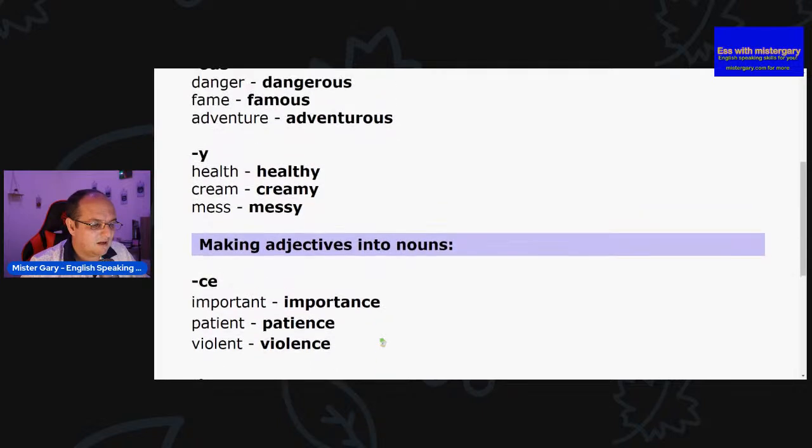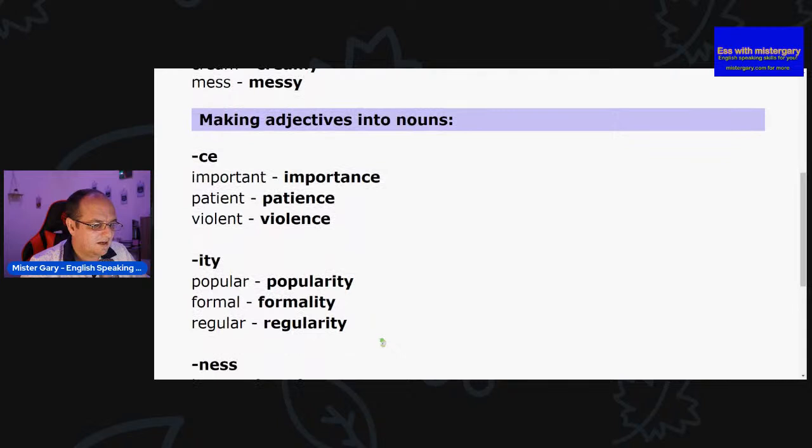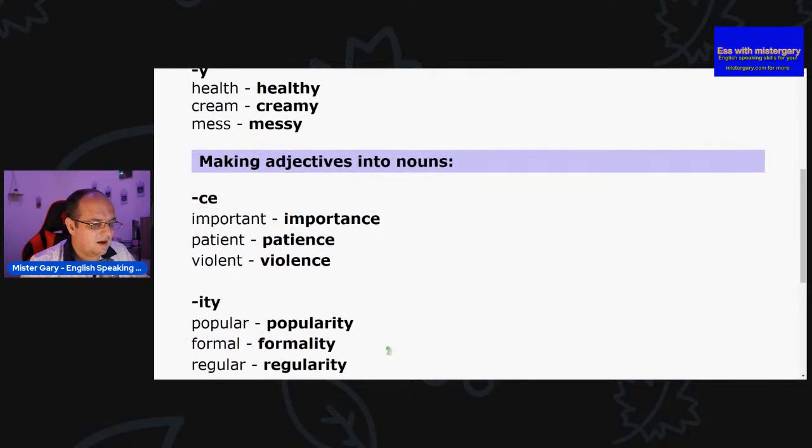Violent, it's not a nice word, is it? It's very negative. Becomes violence in that situation. Okay. There is a lot of violence around the world at the moment. We know that if we're watching the news regularly, we will see that there's a lot of violence in different parts of the world. It's not very nice. It's definitely something I don't recommend getting involved in.